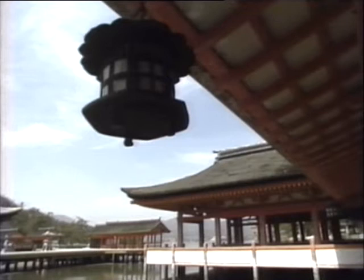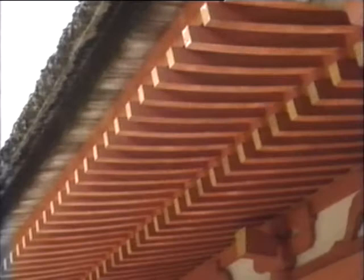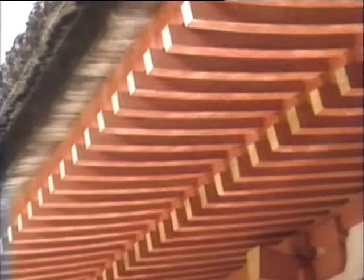The gently sloping roofs are thatched with the bark of the Japanese cypress, known as the sun tree. Traditional Japanese architecture, noted for its extensive use of wood, has created an elegant art form, which is based on various combinations of interlocking timbers. The beauty of the wooden structure that supports the roof is one of the characteristics of traditional Japanese buildings.